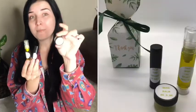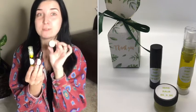These are three items that I have created that I do believe are essential to your emergency everyday kit. So we're going to start with the herb balm that I have created first. That was my first idea, my first thing to make.